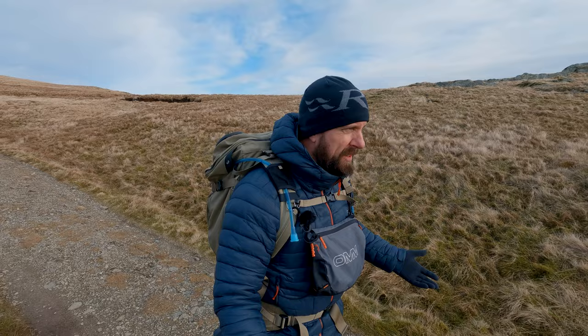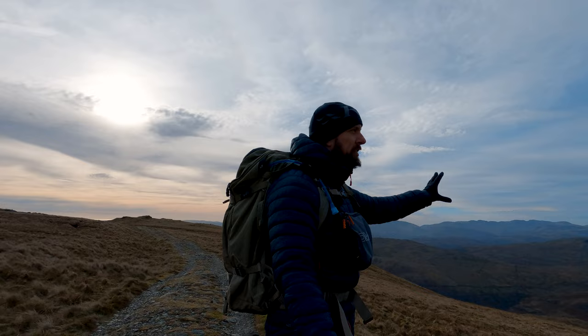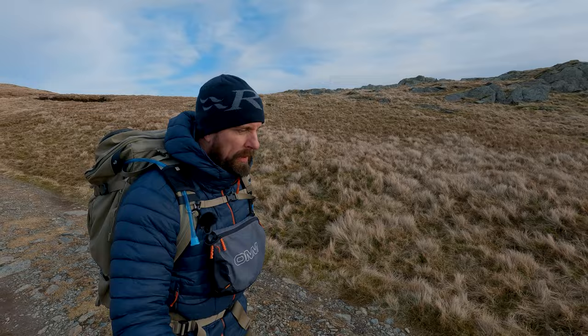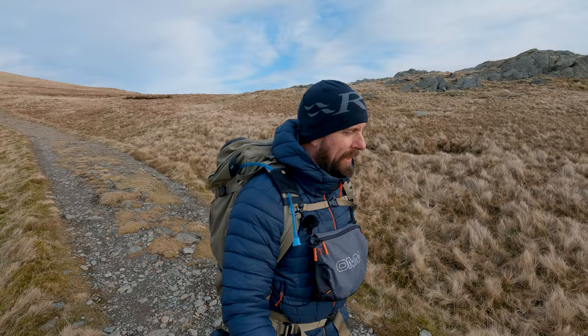It's been an unusual day weather-wise today. It's been, well, I mean, exactly how it's forecast, you know, it's really high-level cloud diffusing the sun and just making all the fells look really soft. It looks nice. It does look nice, but not great photographs. Honestly, I just don't know when I'm going to take another photograph. How am I supposed to make a living?